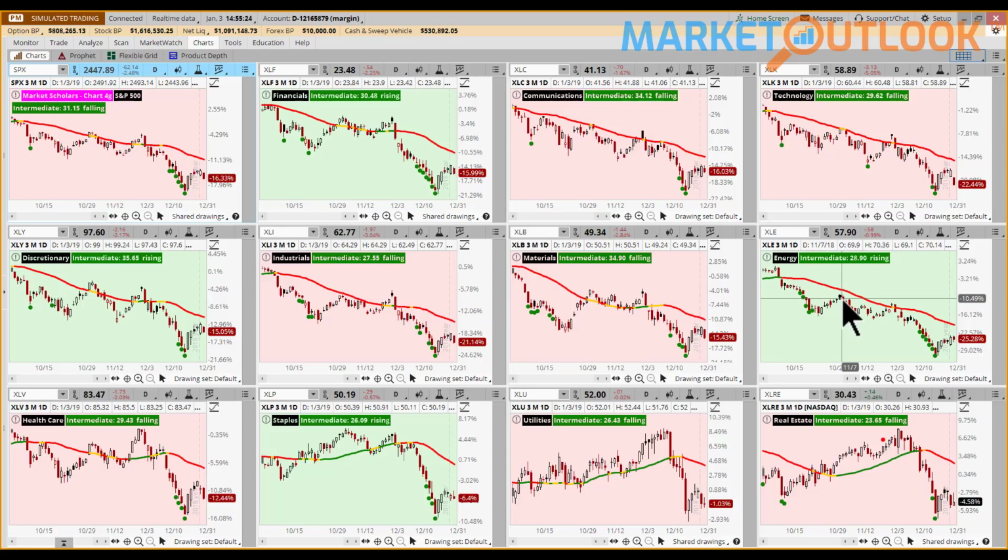Of course, today was the big Apple day, and you can see Apple really affected XLK. XLK was down 5.05% today. That is a massive day for the entire technology sector. Remember that the technology sector is one of the biggest sectors out there because of its huge components within it from a market cap perspective. So to see the XLK down 5% in one day is quite remarkable. You do not see that very often.